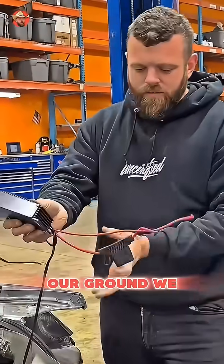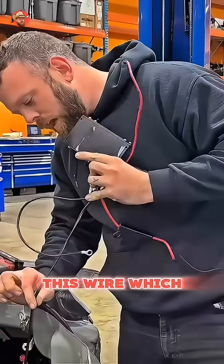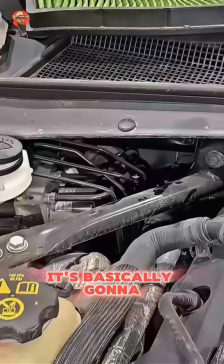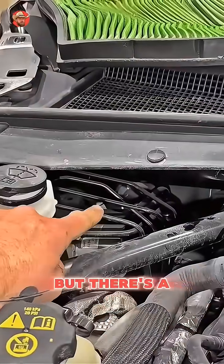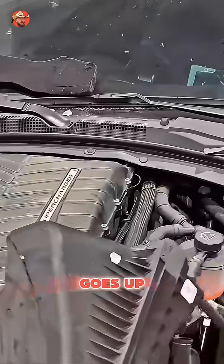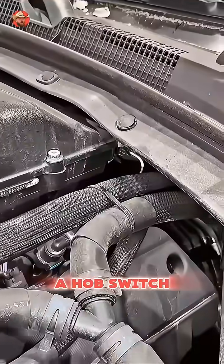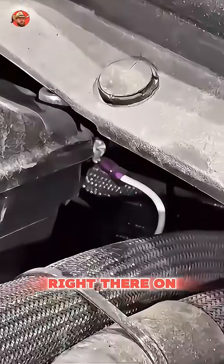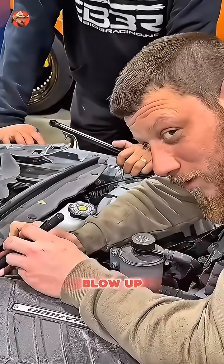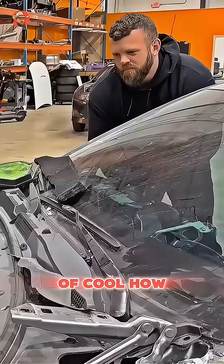So we got our ground, we got our power in and power out, then we have this wire, which, yeah, I think it goes to the front. That checks out. It's basically gonna be impossible to see, but there's a grommet right there. It comes out, it goes up, and then ultimately goes onto a Hobbs switch right there on the back of the supercharger. You're supposed to disconnect the white wire so it doesn't blow up, or the... Both. In this case, both. Okay. It's actually kind of cool how they set this up.